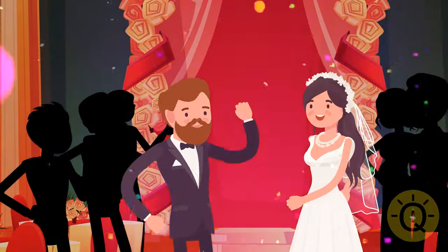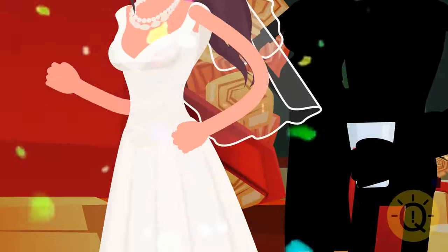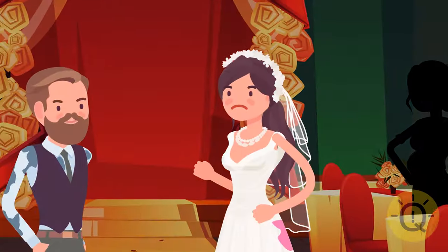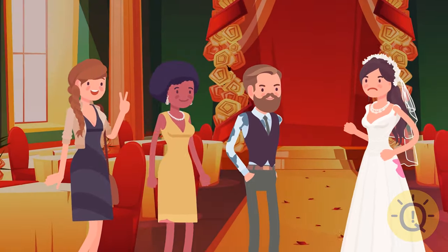After the vows were exchanged, it was time to party. As Ben and Jenny were dancing, someone spilled their drink on Jenny's dress, but no one saw who it was. Jenny spotted three people who could have done it. Take a look at them. Can you tell who ruined her dress?